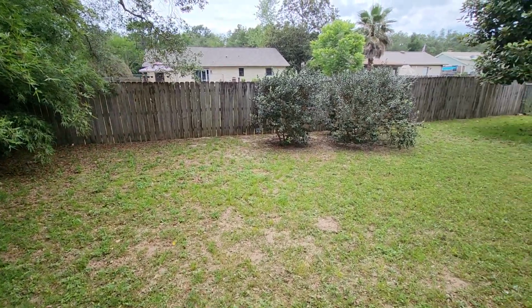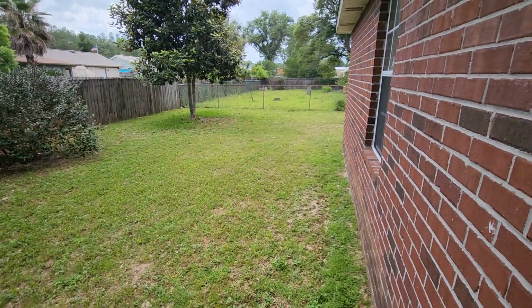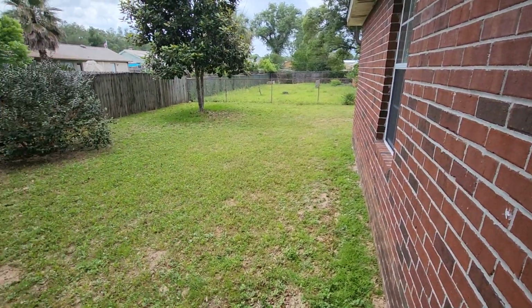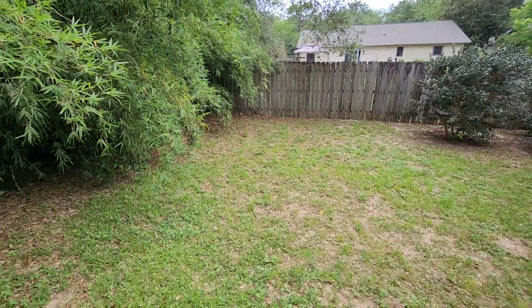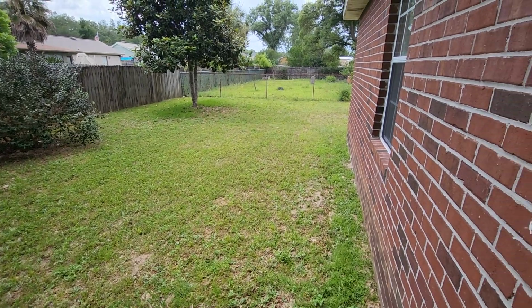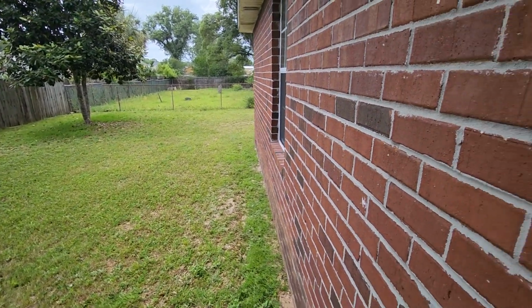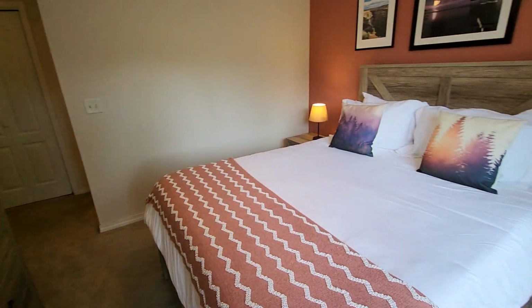Acreage sitting at 0.2473. So, a nice little backyard for entertaining. Not too much to maintain, but enough for the pup or the kids to run around and frolic.